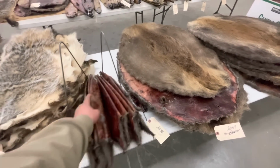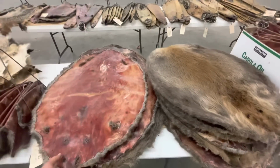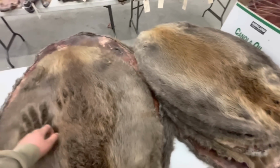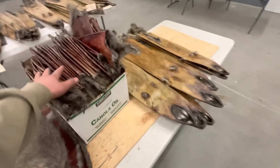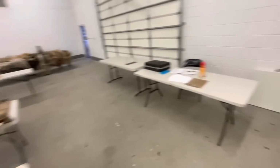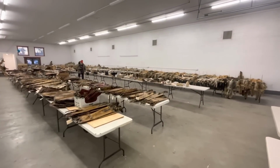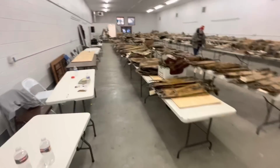More rats. Nice looking beavers. More rats and last coons. And that would be the entire fur sale. Get a photo for the... there we go.